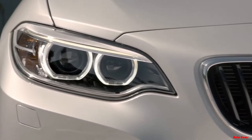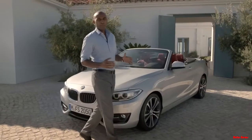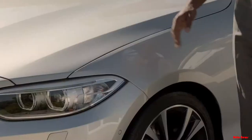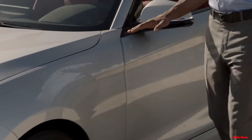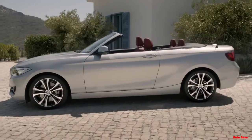After the BMW 2 Series Coupe, BMW now presents the Convertible. This car offers a perfect combination of sportiness and open-air feeling in the premium compact class. Now, the BMW 2 Series Convertible is a typical BMW convertible. The flat shoulder profile combines the athletic appeal of the BMW 2 Series Coupe with an elegant appearance.